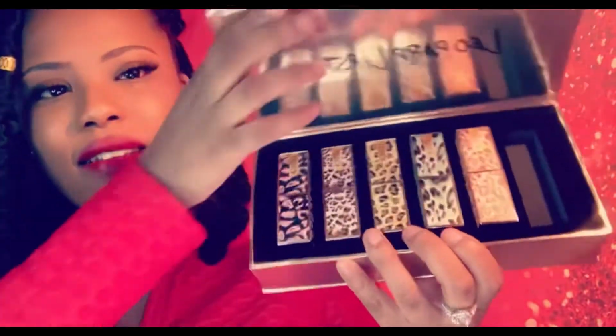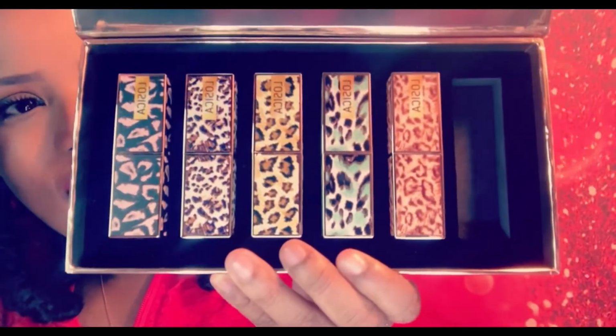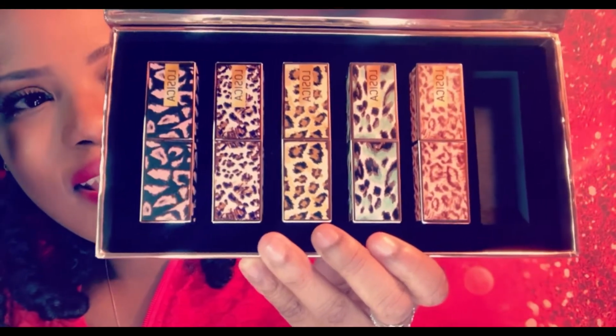Let's go to the next one. But before I go to the next one, we're gonna look inside of it. This is so pretty. Y'all better get y'all some. Beauty on a budget. Go get you some. It's so pretty. It's a good gift to give to somebody. Or if you just want it for yourself, go get it.